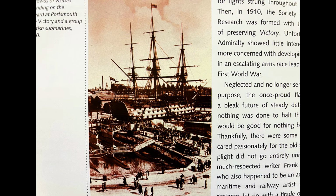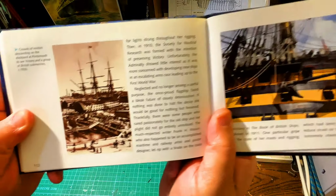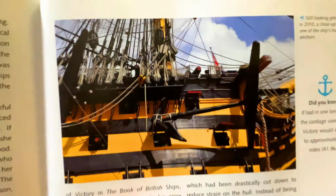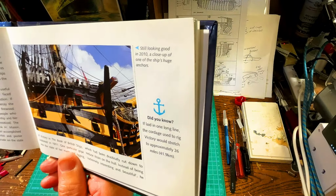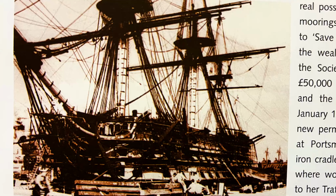Crowds of visitors descending on the dockyard at Portsmouth to see the Victory, and a group of British submarines. And this is her still looking good in 2010, a close-up of one of the ship's huge anchors. Absolutely gorgeous. Another did you know, if laid in a long line, the cordage used to rig Victory would stretch approximately 26 miles. That's a lot of rigging.